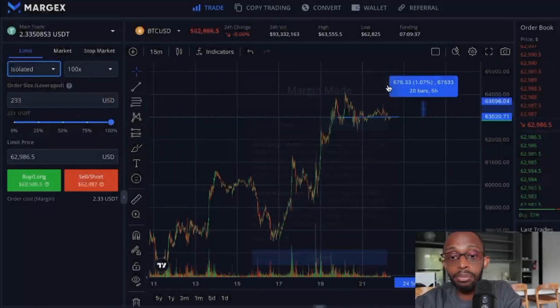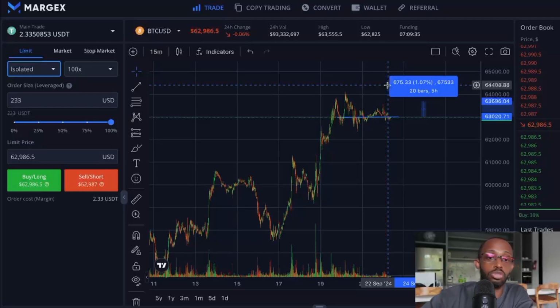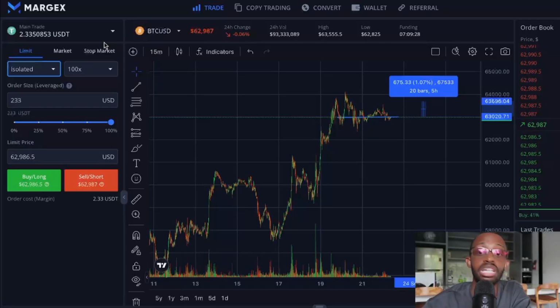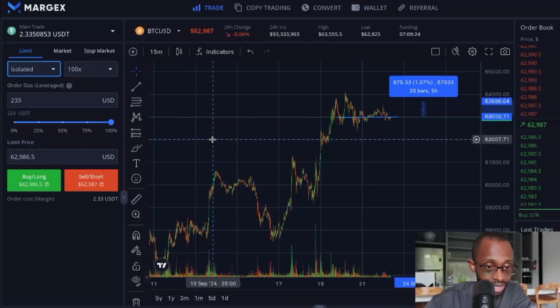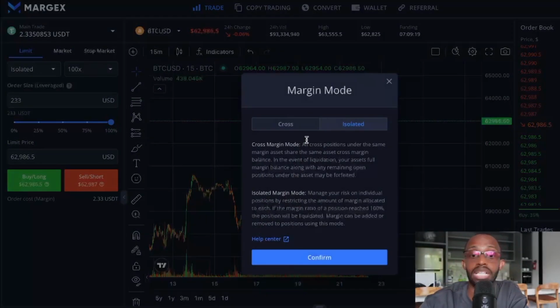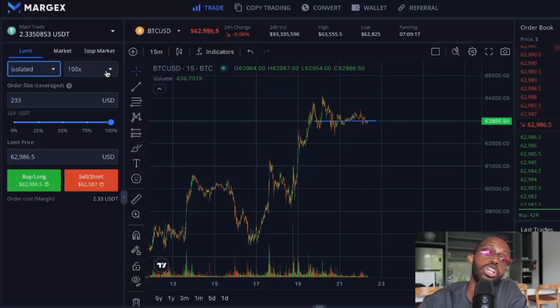So in this example, I'm going to use isolated leverage. This is just one of my fun accounts. There's nothing in here, so don't stress. Very easy. I don't even care about this position. We're not doing TA. I'm just trying to show you guys how to do it. Now, let's say we do want to short BTC in this example at 100x leverage. Then what we would be able to do is open an isolated position, 100x.